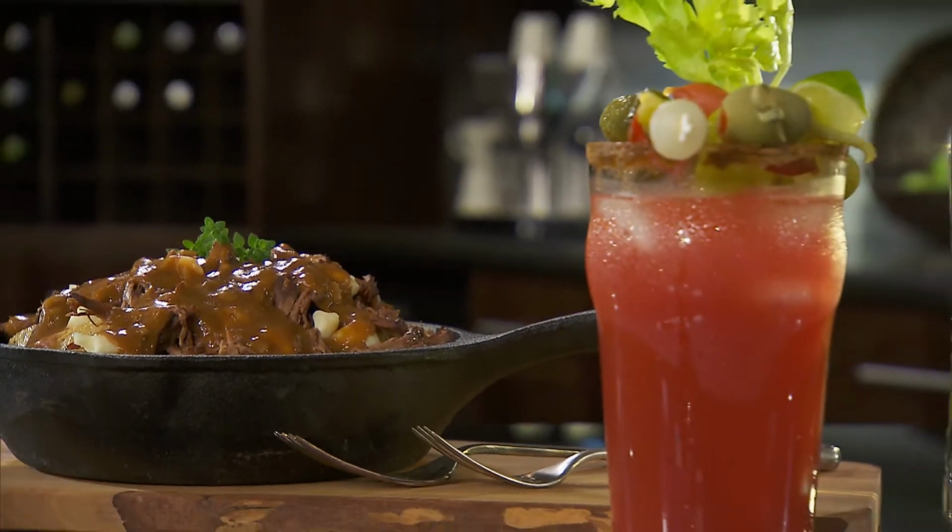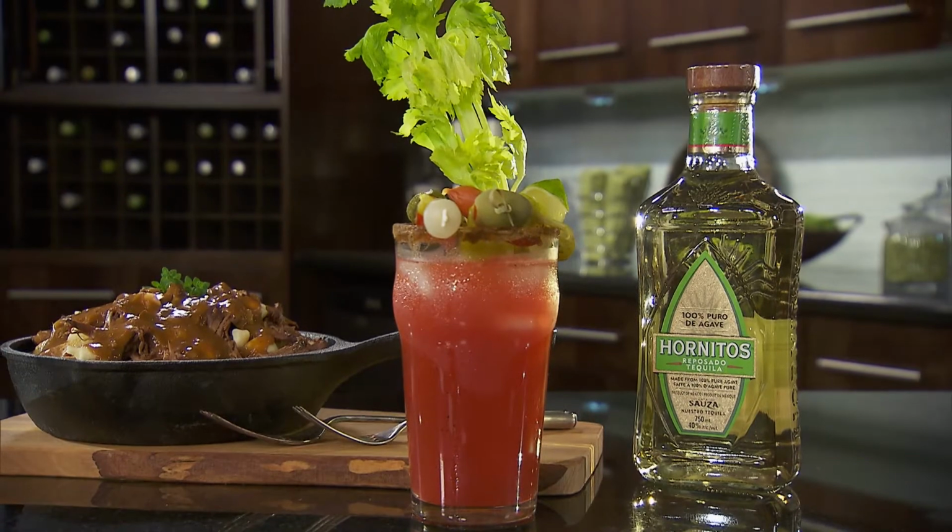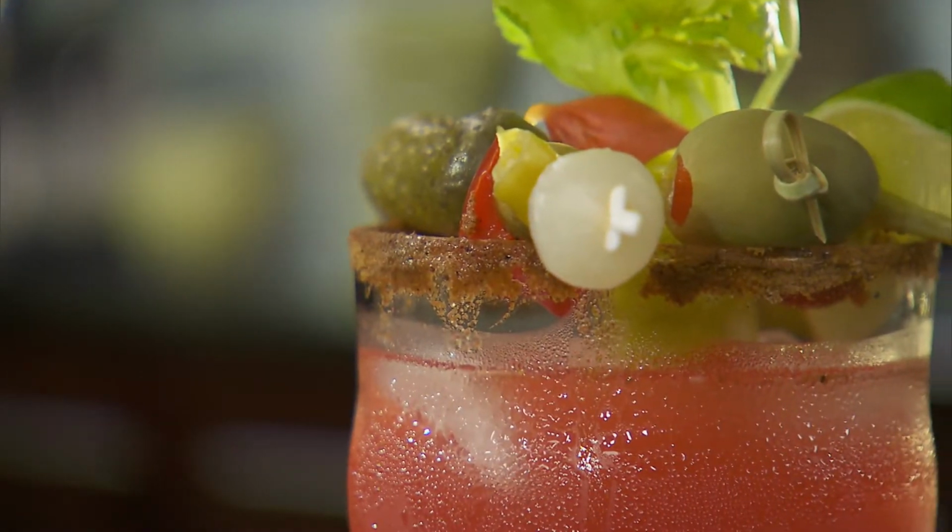Right? It looks like you went through the crisper and just put everything you found. Whatever was in the fridge, you know. I say that with love. But totally, you can do that with the Caesar.